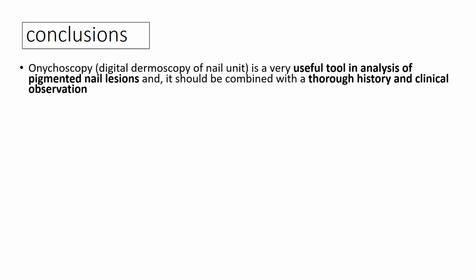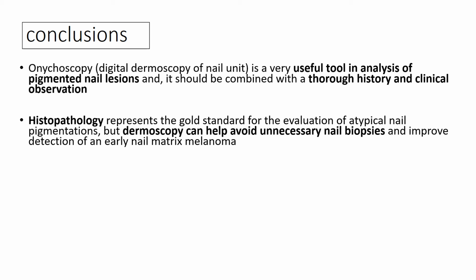So to conclude, onychoscopy is a very useful tool in analysis of pigmented nail lesions and it should be combined with thorough history and clinical observation. Histopathology is still the gold standard for the evaluation of atypical nail pigmentation, but dermoscopy can help avoid unnecessary nail biopsies and improve detection of an early nail matrix melanoma.